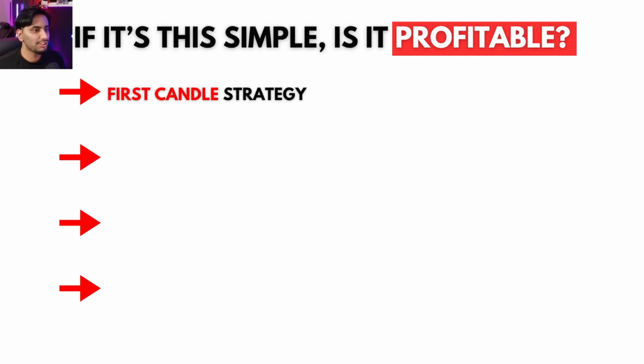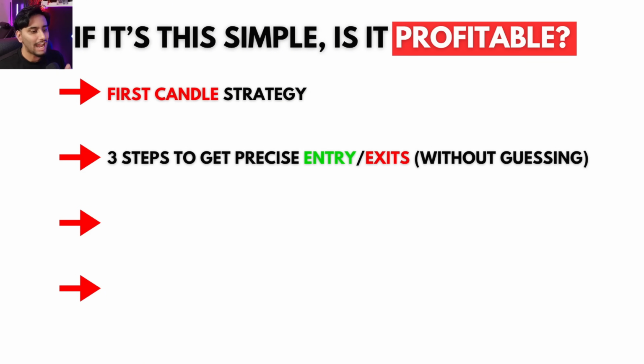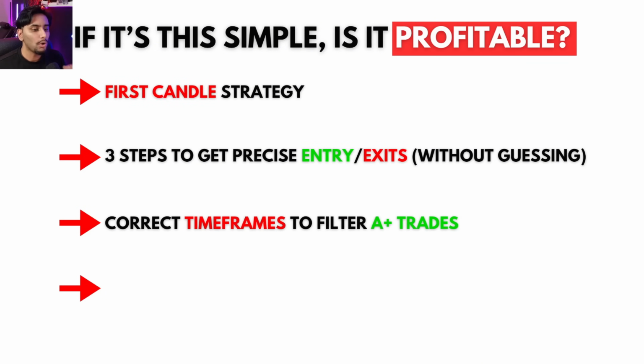Now, you may be wondering to yourself, if this strategy is truly this simple, is it profitable? Well, so far, I've talked to you about the first candle strategy. I've explained exactly how it works. I've explained the 3 steps that I use to get precise entries and exits on my trades without any guesswork. It is a simple yet systematic way to enter trades. And I also told you the correct timeframes to look at to filter the A+ trades as well.